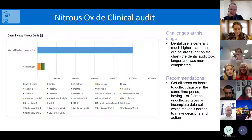And when we compared that to what we were actually plugging into the manifolds and what we were delivering in VOC, the difference in these two lines is 915,000 litres. So that's about 92% of all the nitrous oxide at King's currently being wasted. So big, not that we were that surprised because we'd heard from other trusts and their data, but still quite shocking when you see it.